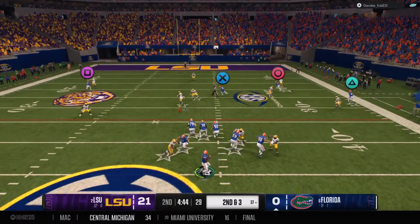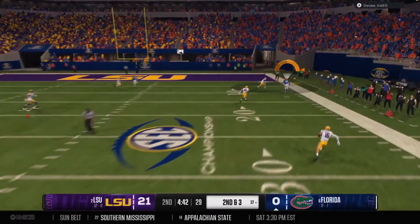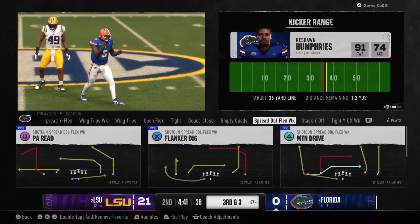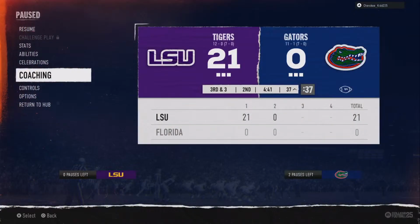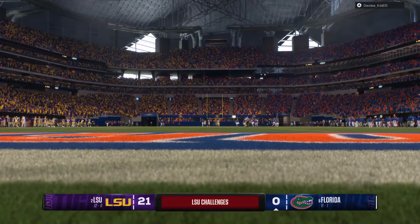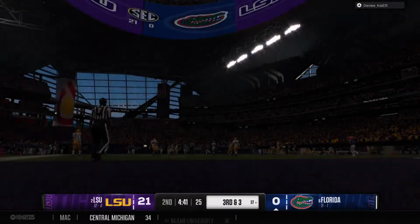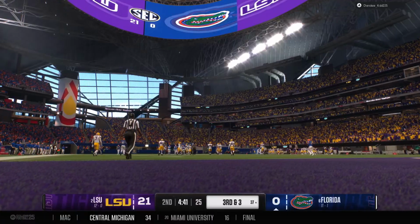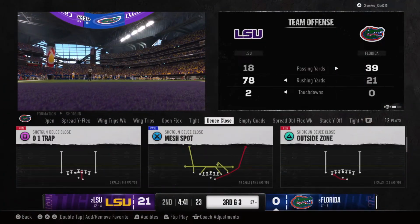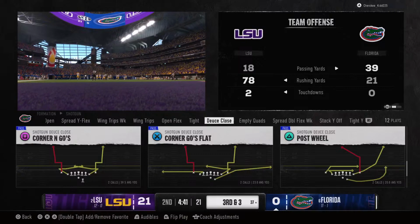Off the play fake, he'll look to throw it. Under heavy pressure, he takes a shot. He launches too high, out of bounds. You know, I like the quarterback's patience here, and instead of trying to force the issue and squeeze the ball into coverage, he just decides to basically throw it away and live for the next down.